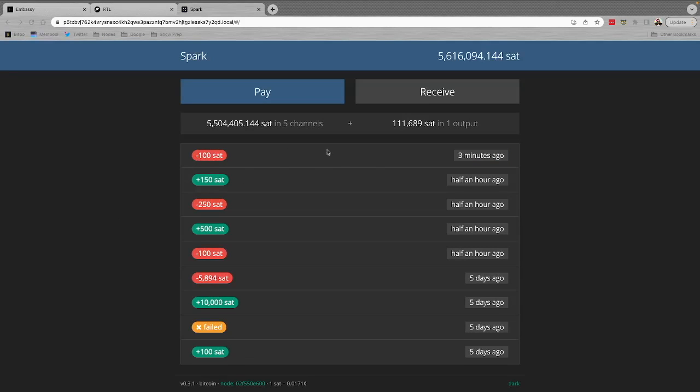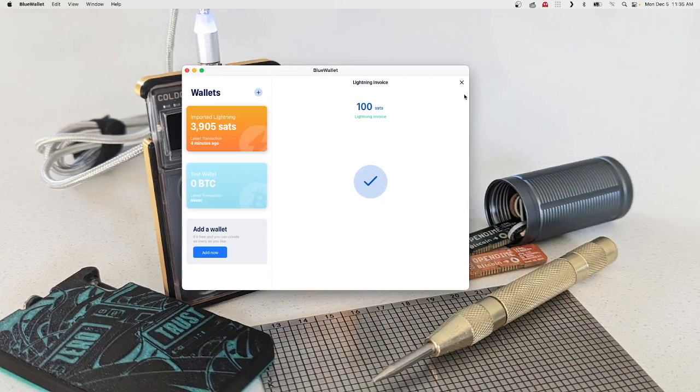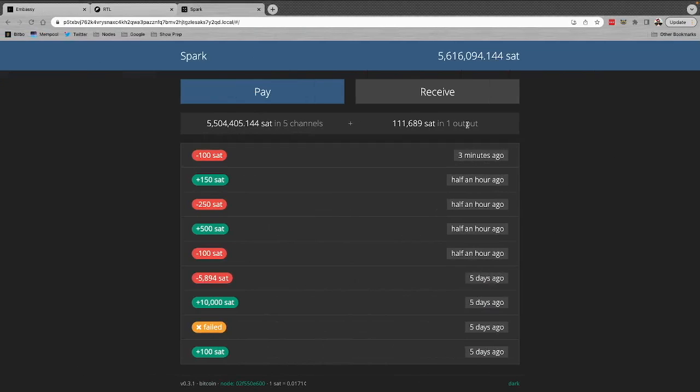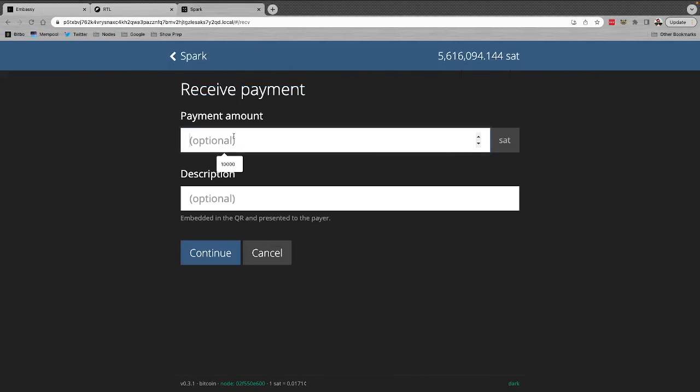All right, we can now see transaction confirmed. Hop over to Blue Wallet. There it is, confirmed in our Blue Wallet as well. And the inverse is true. If I hit receive, I can create a payment amount that I'd like to receive. Again, maybe we'll just do 50 sats as an example.